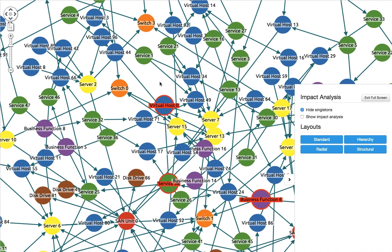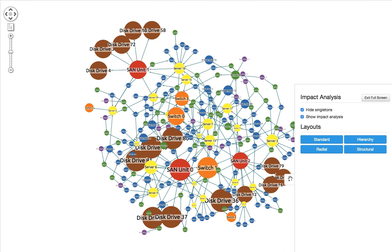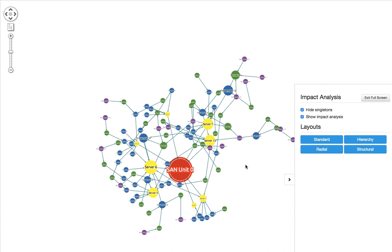Now what we've done here, as we hover our mouse over any individual item within the visualization, we can see other items light up in red, and that's showing you things that are impacted by any one thing that we select. We can also, for instance, again, size our data relative to how impactful it would be within the overall architecture.